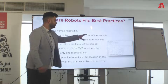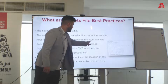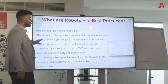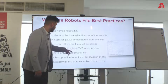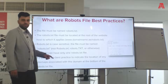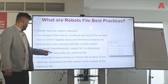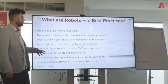You host it in the root domain of the website, as I said. Here is the example: your domain name, then robots.txt. The robots.txt is case sensitive, which means you can't write, for example, the txt in uppercase, or robots with a capital R. It is case sensitive, all lowercase, okay? And then your site can have only one robots file, as we said, and generally the best practice is to indicate the location of any sitemaps as well.